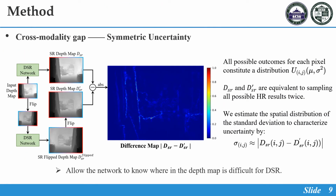For the cross-modality gap, we design a novel symmetric uncertainty scheme via a simple yet effective flipping operation for the uncertainty estimation in feature maps. Here we provide a visual experiment to present our idea of estimating uncertainty.